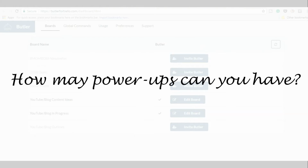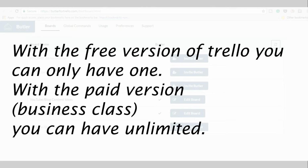How many power-ups can you have? With the free version of Trello, you can only have 1 power-up. But with the paid version, the business class, I believe it's called, you can have unlimited power-ups.